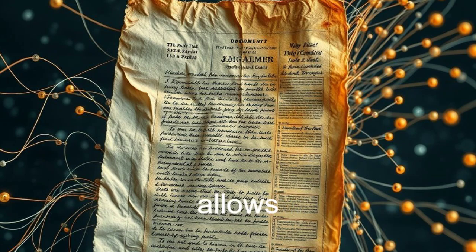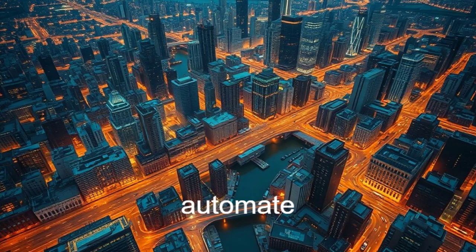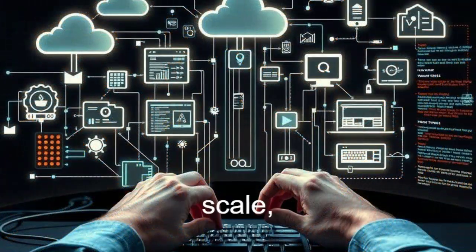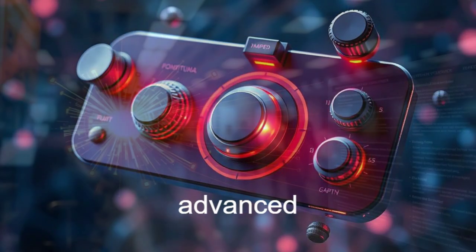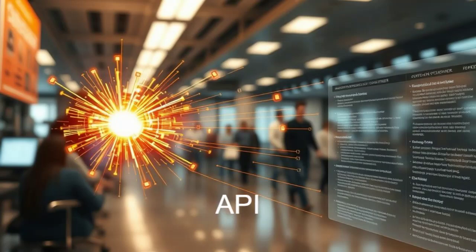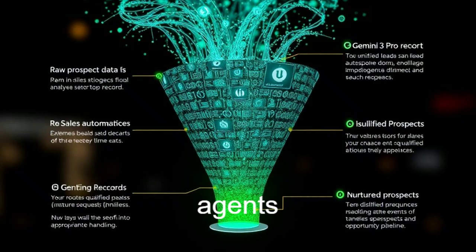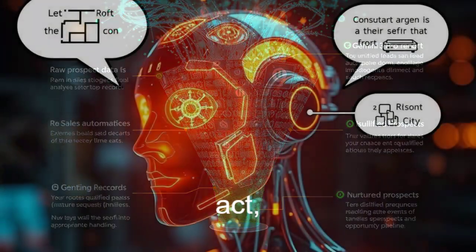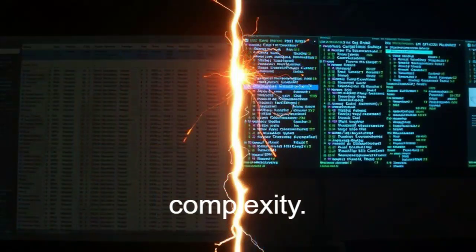This integration allows you to create powerful AI agents with little to no code, automate image and document processing at scale, and design complex multi-step workflows in minutes instead of weeks. You can control advanced parameters like thinking depth, API behavior, and model configurations to fine-tune how your agents reason, respond, and act, giving you enterprise-level capability without enterprise-level complexity.